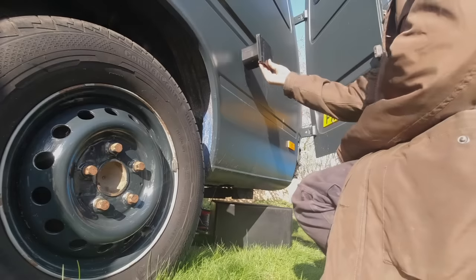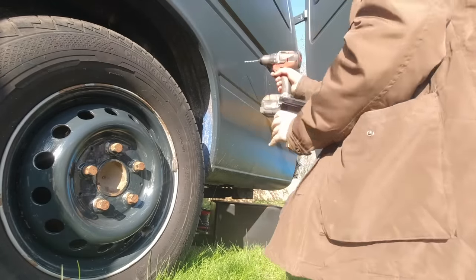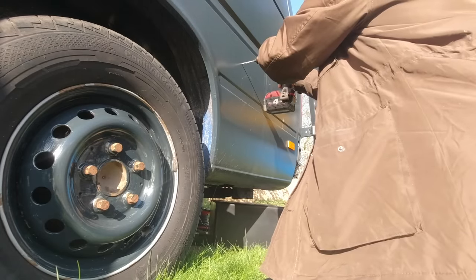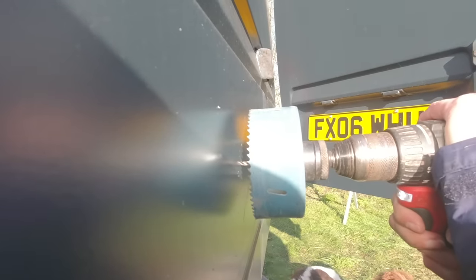There we go. Next was the mains hook up and the water tank filler neck, as both needed to be passed under the floor. So the pilot hole will open up first.